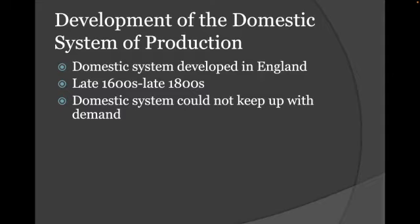So when we look at the development of the domestic system of production in England, it starts around the late 1600s. By the early 1700s it is in late bloom. And even into the late 1800s, we would still consider that the time period of the first Industrial Revolution. The reason it takes so long is that it has to keep growing. The domestic system could not keep up with the demand for these machine-made goods.